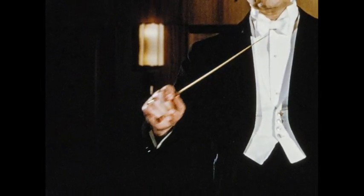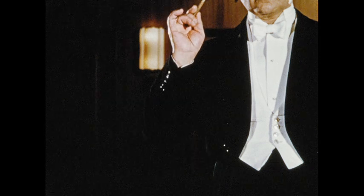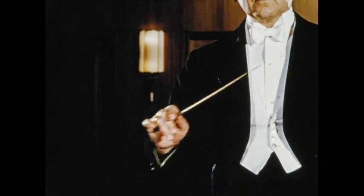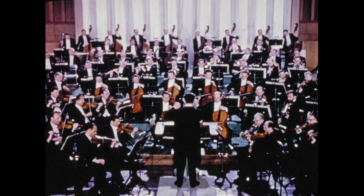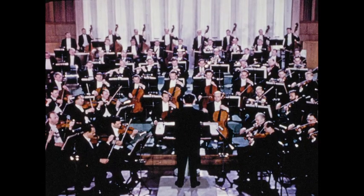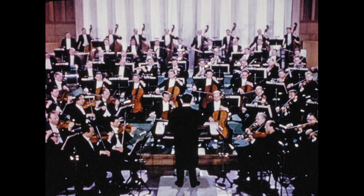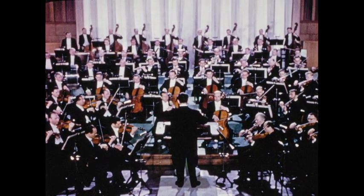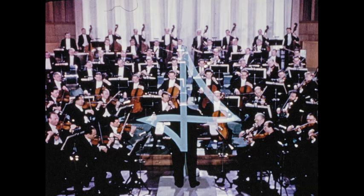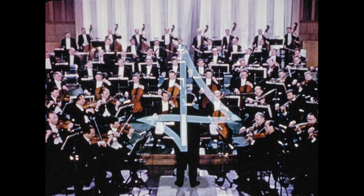The outline for the basic beats is given by the right hand. This Beethoven symphony opens in 4/4 time. It is conducted this way. 1, 2, 3, 4. It looks this way on a chart. 1, 2, 3, 4. 1, 2, 3, 4.